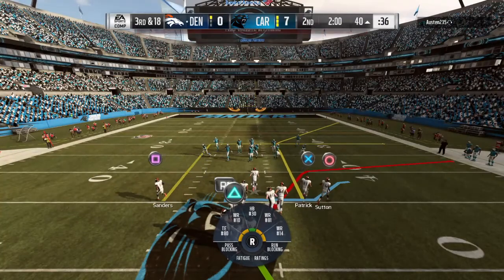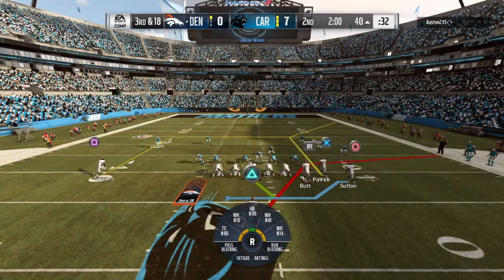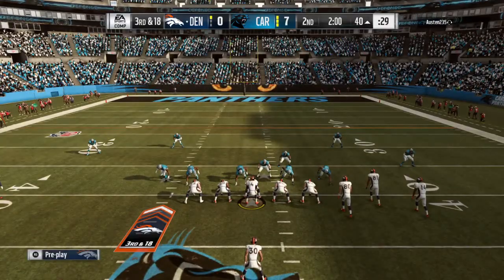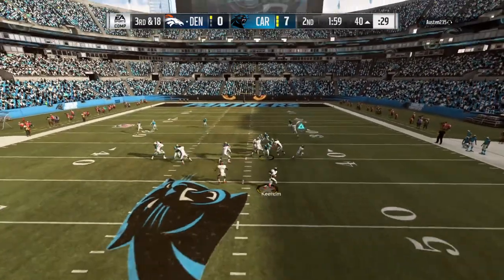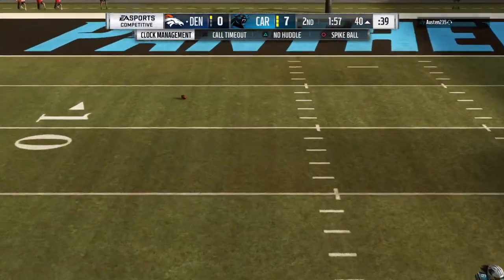1st and 2nd down were a disaster. Both went backwards. Now it's 3rd and 18. They need something big. Off play action. Keenum. And he fires one, but incomplete.